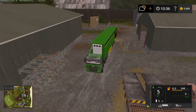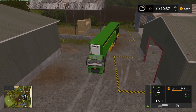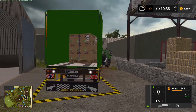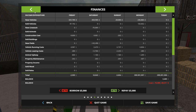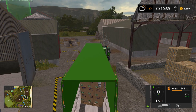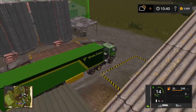So I'm going to open up the trailer. There we go. And that way, if it is selling, we should be able to see it. And it's not selling there. Let's go and have a look where I placed this sell point. Ah! Not here, round the corner. Yeah, there's our sell point.